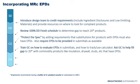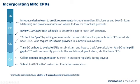And then we train the GC on how to evaluate EPDs and submittals, how to track and use the LEED calculator, and then get them on board to help us fill that gap to 20. There are a lot of EPDs out there for products outside of the finished schedule, and it's a great, fairly straightforward way for them to help us get to that threshold. Then we collect documentation and submit it.